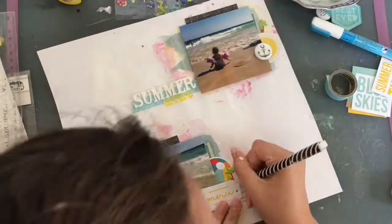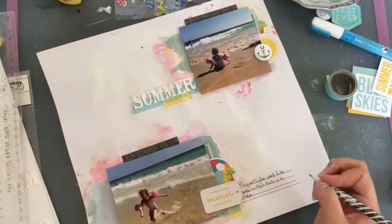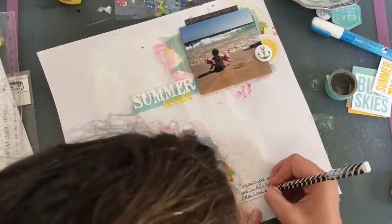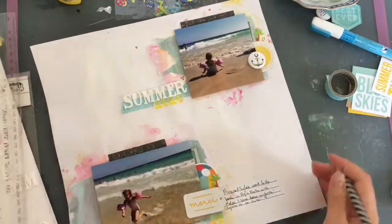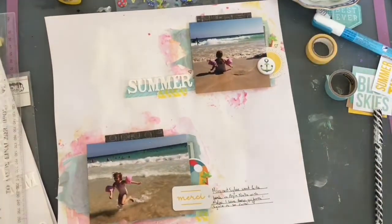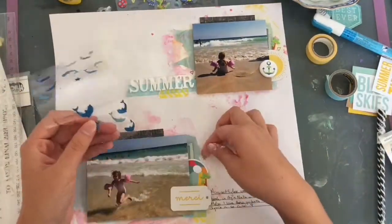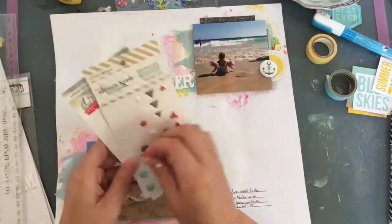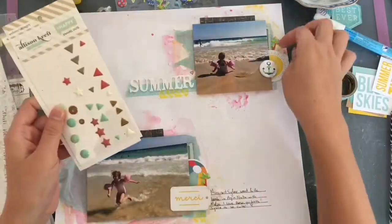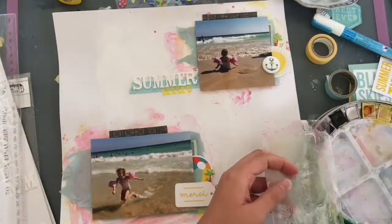But then after I turned the camera off, I was staring at it and I wasn't really pleased. So I decided to cover up that journaling that I did with gesso, and it took me a long time and it did not turn out really well, and just move the journaling up into that blank space between the photos. So I did add some enamel dots, and you'll see that in the pictures, but I didn't do it on camera. And I'm also going to do something with paint here.